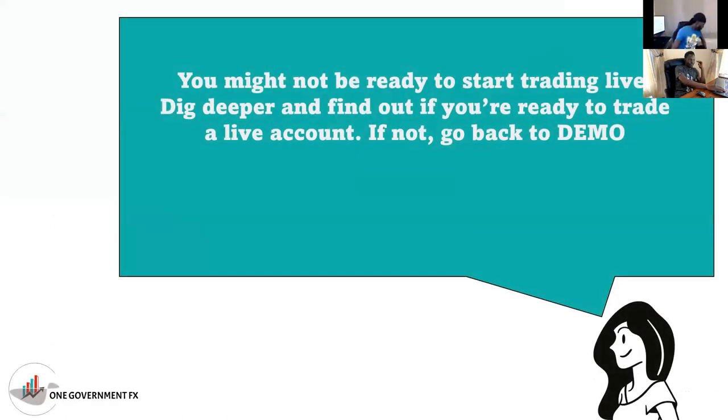All this means you might not be ready to start trading live. So you have to dig deeper and find out if you're ready to trade live, or probably go back to the basics. Now, there's nothing wrong with the basics. It's better for you to lose 100K in the demo than to lose 100K live.